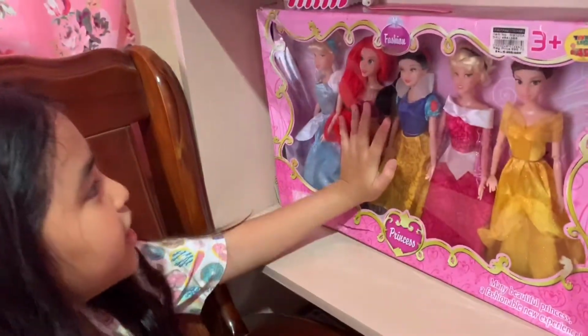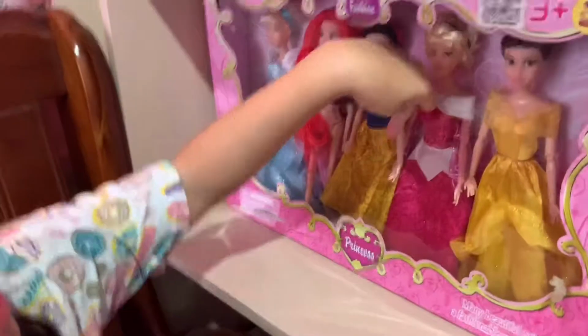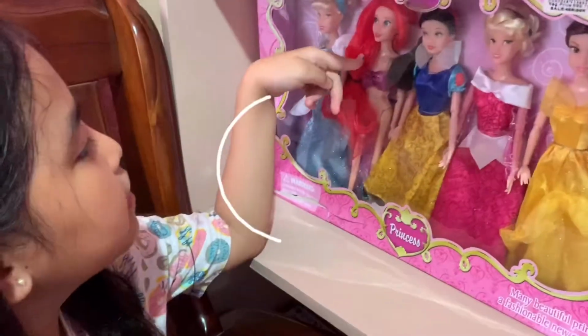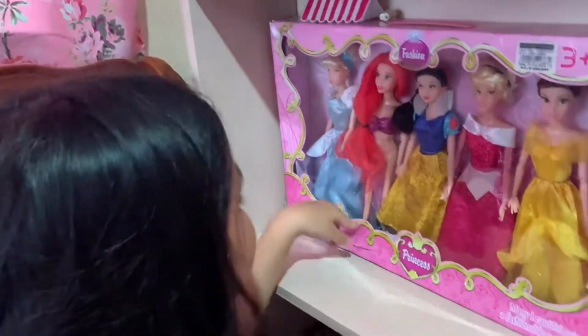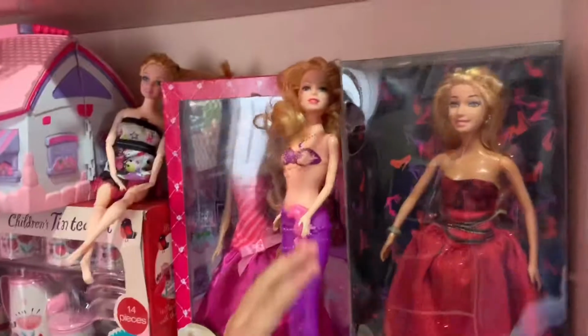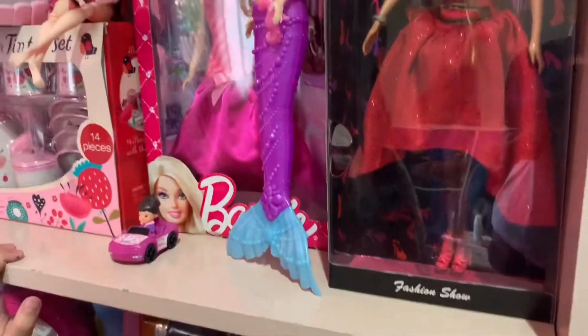So, in here are these two princesses, Belle and Aurora, and Snow White and Ariel and Cinderella, and the pet. Next is this thing. It's a fashionista, and she has a sister, which is open.